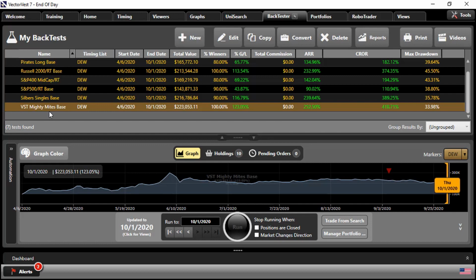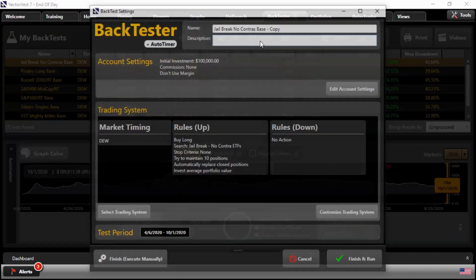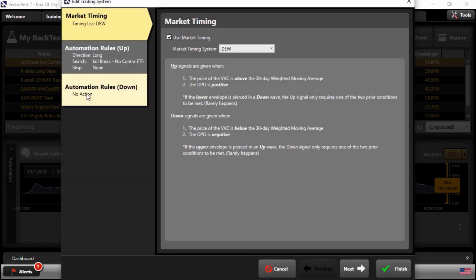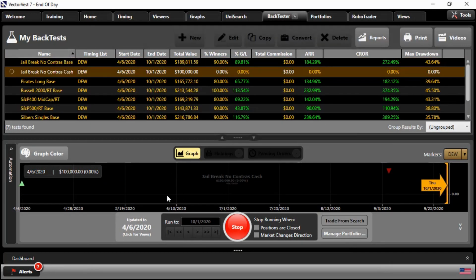The obvious question to me is, well, how could I lock in those gains and minimize how much of those gains I gave back? Well, the first thing I might consider is moving to cash on the DEW down signal. So let's scroll back up to jailbreak and let's update these tests by going to cash. So I'll strike a copy. Let's change the name from base to cash. And I'll edit the trading system rules so that on the down signal, instead of taking no action, we'll go to cash. We'll finish and we'll rerun the test.